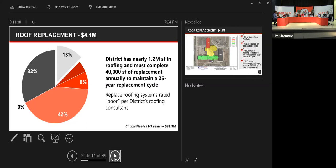So the district has about 1.2 million square feet in roofs, which means you'd have to replace about 40,000 per year to stay within about a 25-year replacement cycle. And that compounds every year that you don't do something. As part of the assessment, we had a roof consultant walk through, and so that $4.1 million represents everything that they graded as poor as part of that assessment. Next slide.